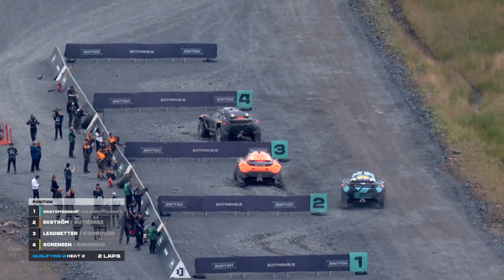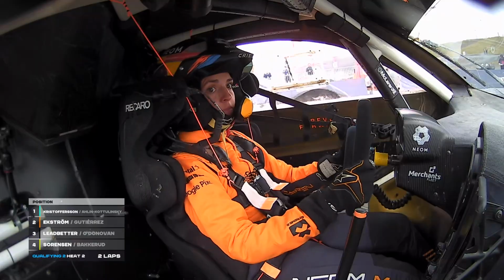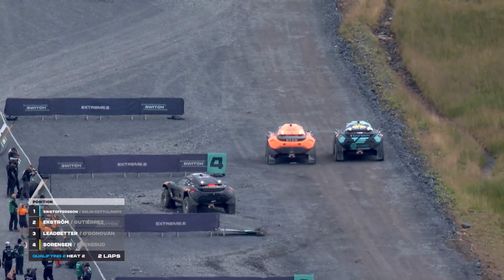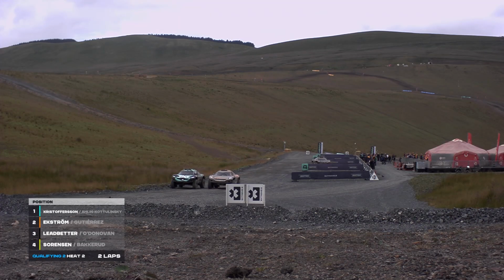Gutierrez. The problem he's up against the two fastest females. Oh! Gutierrez, that's a bad release. That is a bad release. She's knocked the barrier down and she's hit the RXR. I'm sorry, but that will be a penalty. There's no question about it, Jenny.